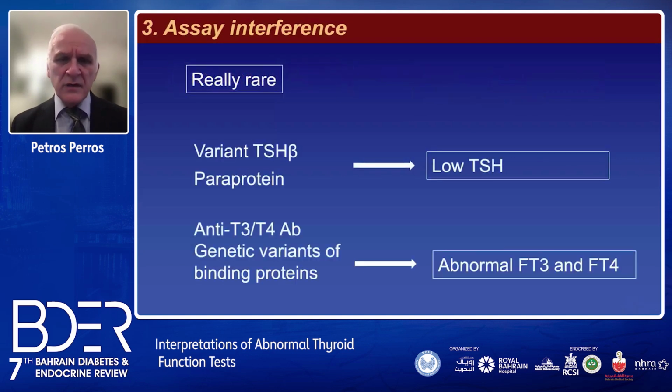And there are some really rare situations. There's, for example, a variant of the beta subunit of the TSH molecule, which happens to be the site that antibodies bind to for assays, and that can give a low TSH. And occasionally you get the situation with paraproteins. And again, very rarely, some of us can have antibodies to T3 and T4, or genetic variants of binding proteins that can give abnormalities in free T3 and free T4.